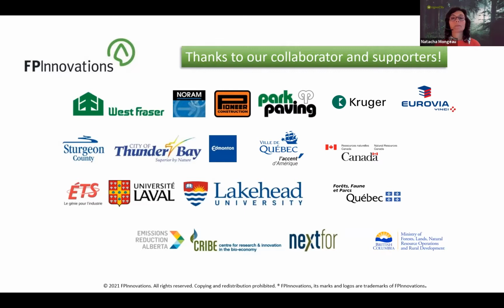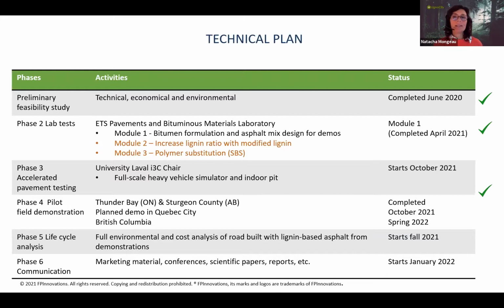The project comprises 6 phases and is well advanced. We finalized the first preliminary studies and also the first module of lab tests at ETS with lignin as is in unmodified asphalt, no additive, no modification on the lignin. There are going to be additional modules to increase the lignin ratio by bringing in some additives and modifying the lignin.